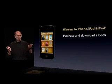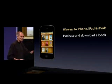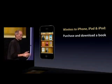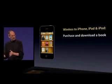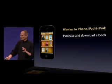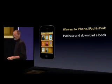The first is, of course, you can purchase and download a book with the iBook Store to any one of these products, on your iPhone, on your iPad, or on your iPod. And it'll wirelessly be downloaded right to the device. You don't have to go through a computer or anything like that. Just buy your book right on the device. It's downloaded right to the device.